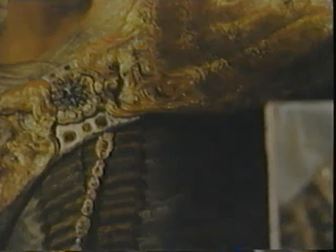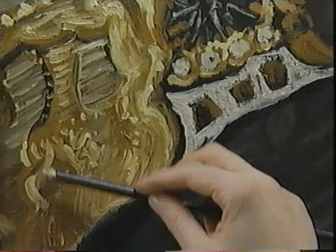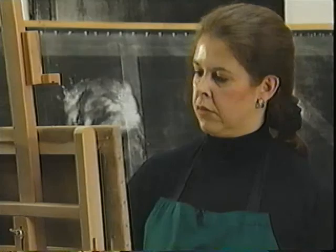Belshazzar's cloak and clasp are boldly, almost crudely painted. Rembrandt worries at his paint, even sometimes scratching into it with the end of his brush. It is the uninhibited climax to a long and controlled workshop process.